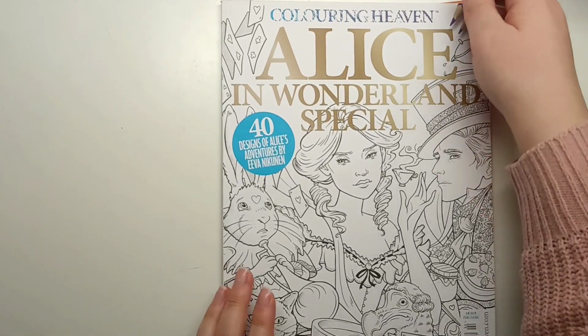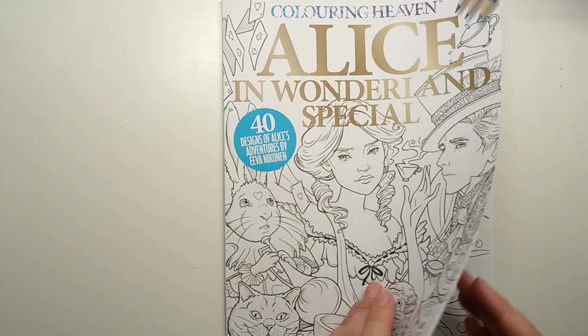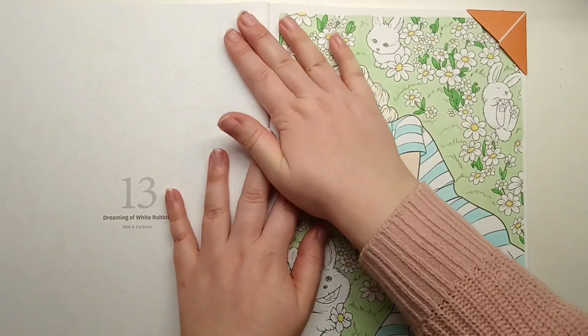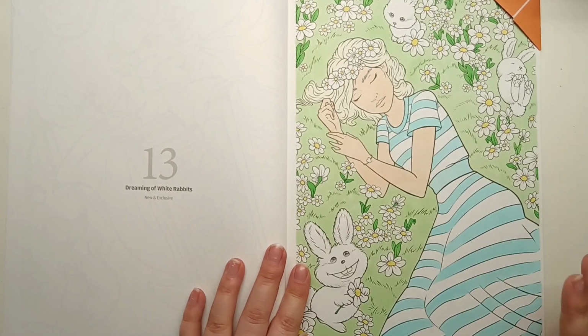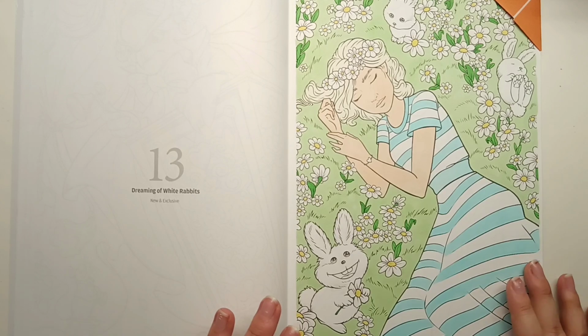Then another buddy colour I have is in the Alice in Wonderland special. I was talking with Christine from Sank Colours, and she said that this book was untouched for her, and for me it's also untouched apart from this whip, which I really need to get finished, and so she offered to help me get this one finished.